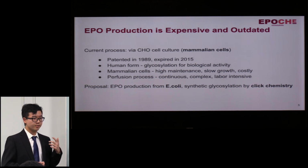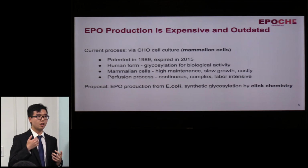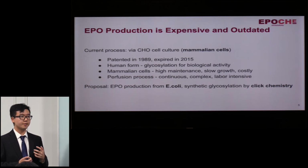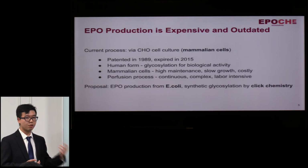So this has led us to think backward. If animal cells have the necessary machinery to go through glycosylation, will we be able to do glycosylation without this machinery so that we can use bacteria cells, which are way cheaper to use as a manufacturing platform? There are some recent papers published on click chemistry highlighting the mechanism of conjugating a molecule onto a protein using click chemistry linkages. So we are investigating this technique to use in our process.